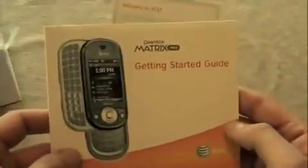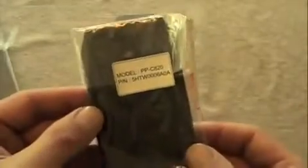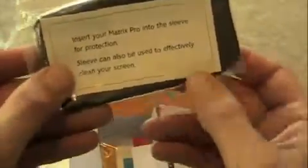In the box, though, you get your getting started guide. You've got the phone itself, which we'll look at in a second. You've got the charger, a proprietary charger. Word coming out of Barcelona is about the companies adopting, I believe it's micro USB, as the standard for a universal charger, but not for a couple of years yet, but that'll be nice. You get a little carry case, a little sleeve, which can also be used to effectively clean your screen. There you go.